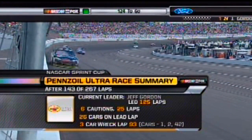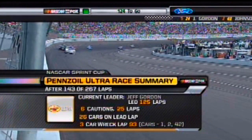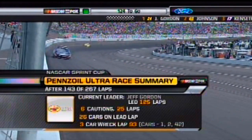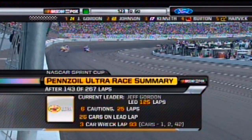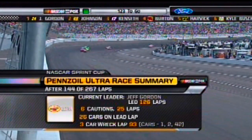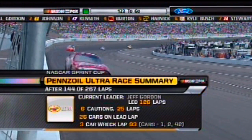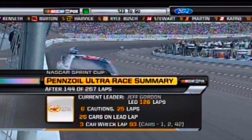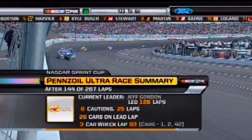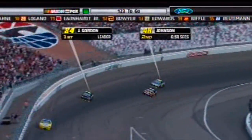Here's our Pennzoil Ultra race summary. We're just past halfway, and Jeff Gordon has led most of the race, slowed by 6 caution flags, including a 3-car pileup that involved Jamie McMurray, put pole sitter Kurt Busch 3 laps down, and sent Juan Pablo Montoya to the garage. So Jeff Gordon now leads teammate Jimmy Johnson by that same half a second, with Jeff Burton 4.5 back, and Matt Kenseth not quite 5 seconds back.